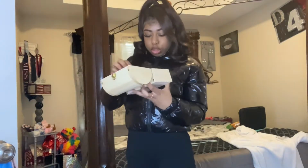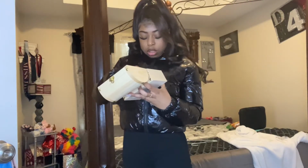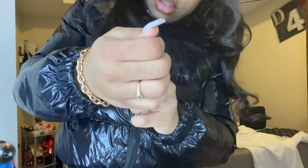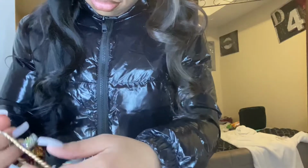I have on this bubble jacket from Shein, and these stack leggings from, I don't even remember. But right now I'm about to put on some jewelry, of course. Fit without the freaking jewelry. Don't mind the mess I made back there. I'm like, girl, what is that? That's, I was eating Takis. Don't judge me.